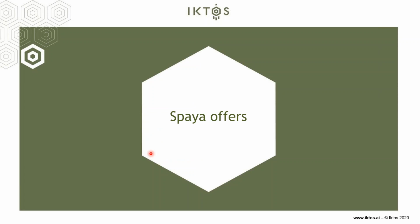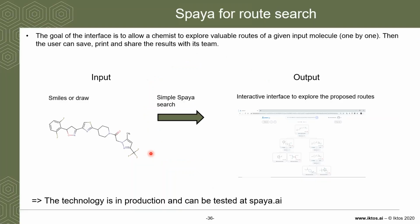Maybe I will have a quick look at the Spaya offer, because the first thing we can propose with such technology is an interface where you input the SMILES or draw molecules, and you get a lot of solutions. You can browse the solutions, save your tree, print a PDF, go to the lab and make the reaction. This technology is available on Spaya.ai.